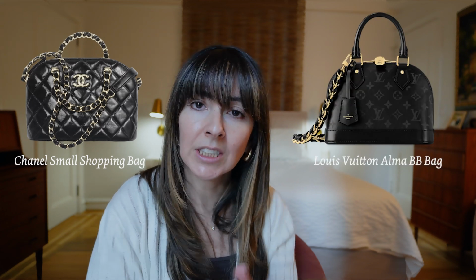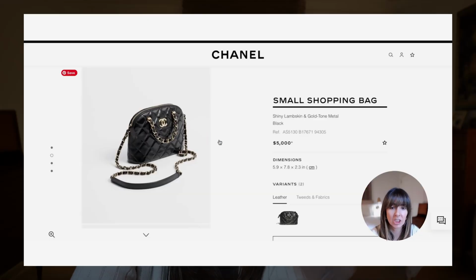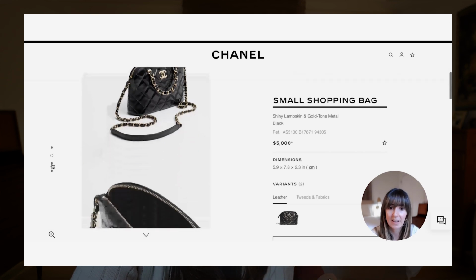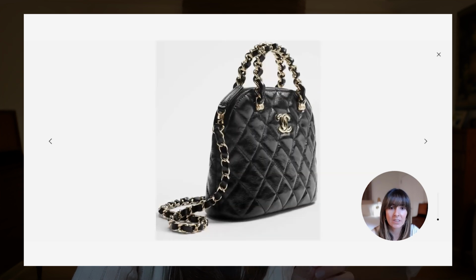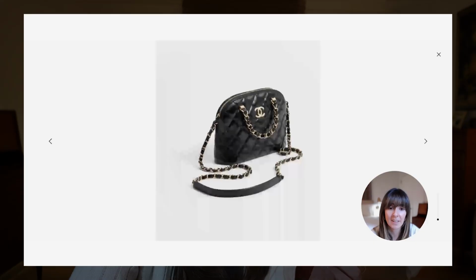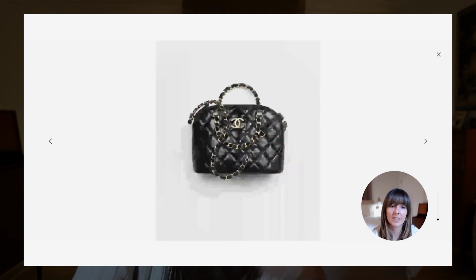The next bag that caught my eye was the small shopping bag. It kind of reminds me of the Louis Vuitton Alma bag, just less wide at the bottom. I love the chain detail on the handles, and just the shape of the bag has a very vintage vibe to it. It also has a zipper. I prefer to have the zipper. This way I feel like my items are more secure in the bag. It has a small logo on the side, and it has the leather on the strap, which I think is really great so that it doesn't dig into your skin.